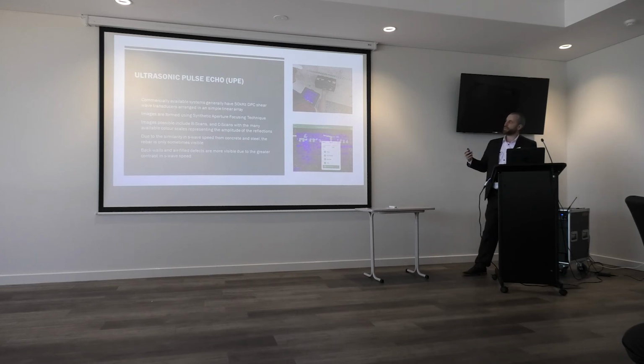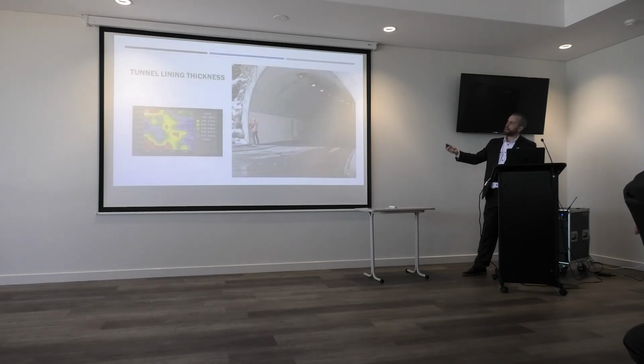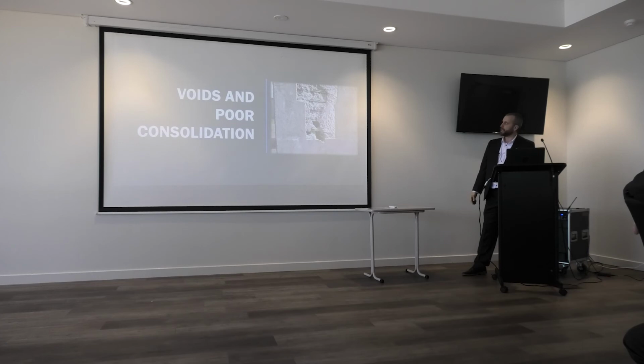But with concrete, obviously we need to use lower frequency transducers because our material is so heterogeneous. And then also we have the availability of a few things like what's called a DPC transducer, or a dry point contact transducer, whereby a ceramic tip rubs the surface and creates the wave into the concrete. We can also create all sorts of images from that. This is a C scan that's been taken on a tunnel lining to show you the relative thicknesses.